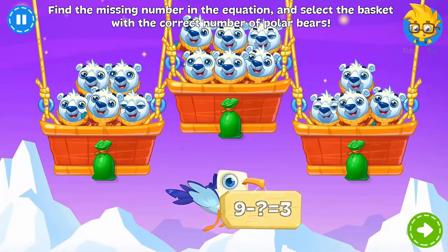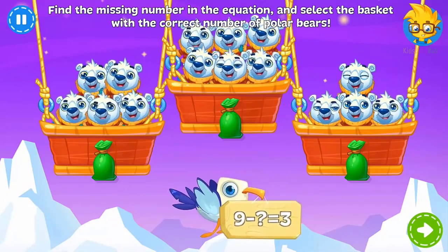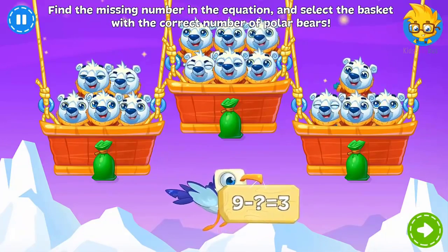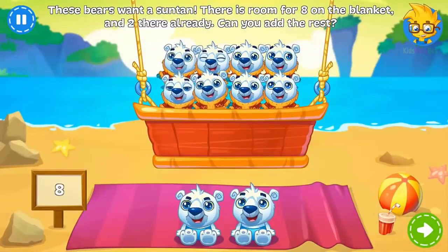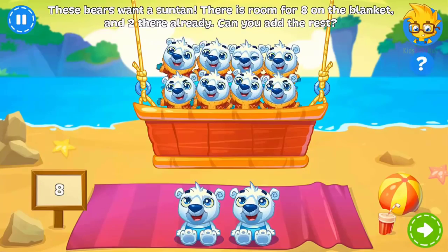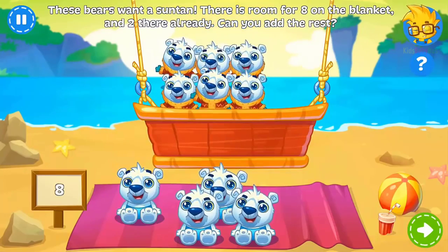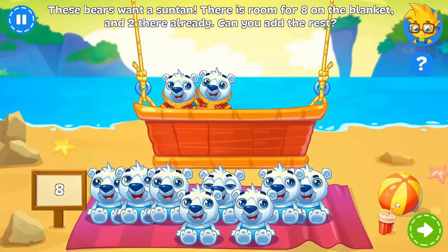Equation. Count the polar bears to help you, then select a basket. And relax in the heat. But the blanket is only big enough for 8 of them. Can you add the rest? You're right!